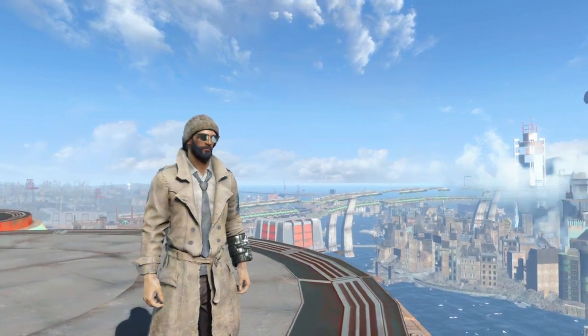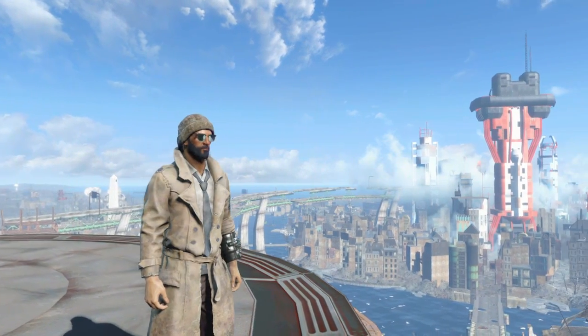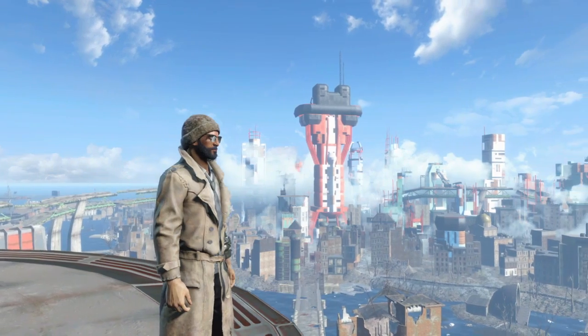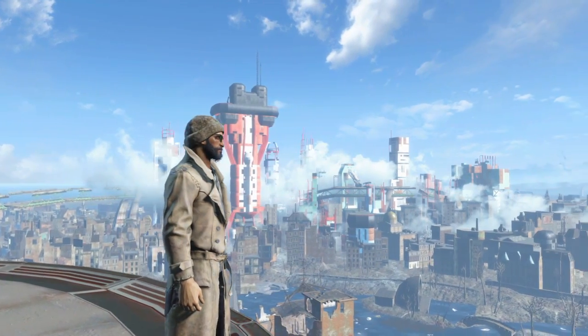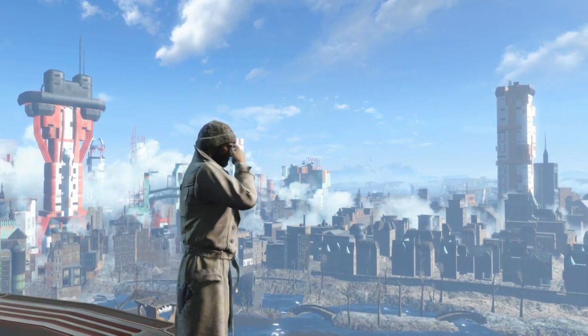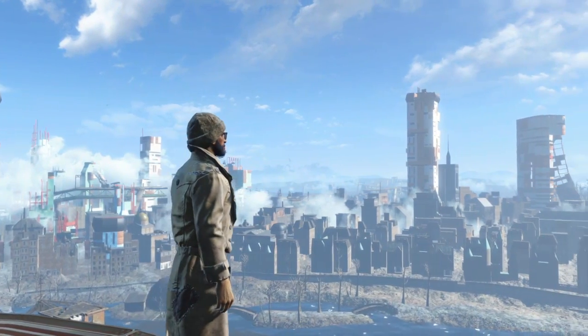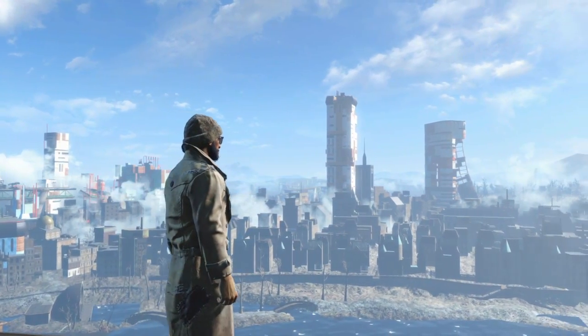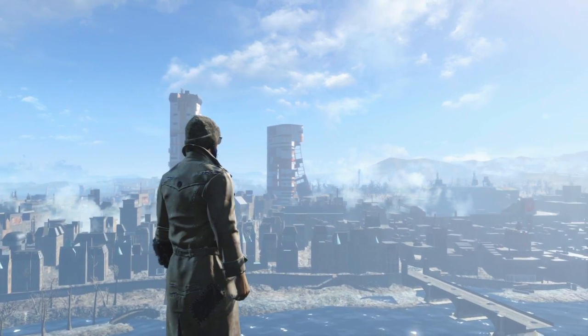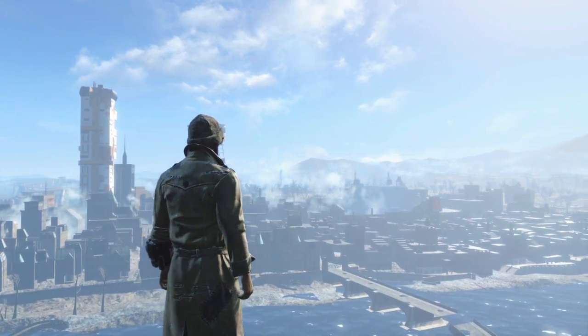Welcome back to Fallout 4 Survival Mode. Would you just look at that view? So last time we made our way into the glowing sea and met up with Virgil, who set us on a hunt for an Institute courser in order to get the chip in its brain that would allow us access to the Institute. So our next job is to head over to Railroad HQ and get that chip decoded.